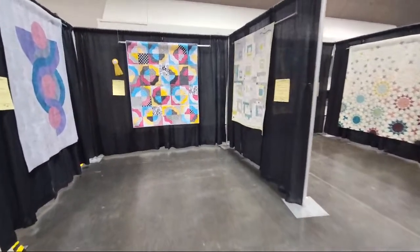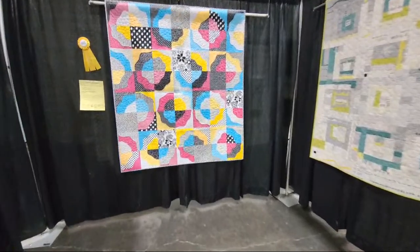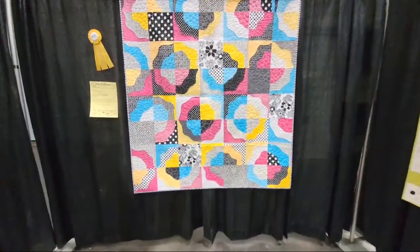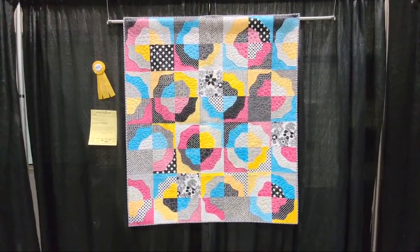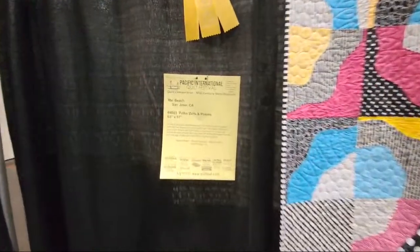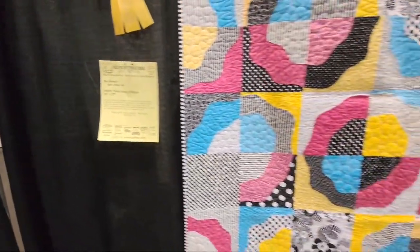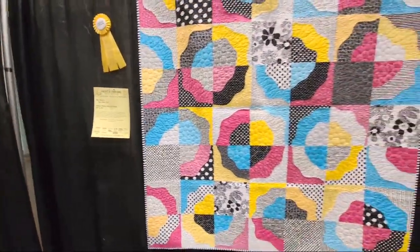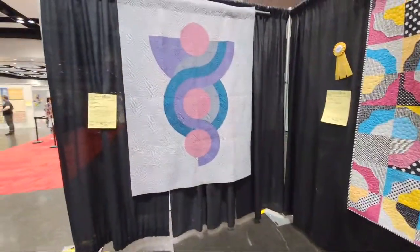Snail trail. Yes, snail trail. Was it a snail trail? That was a very detailed snail trail. This is cute. This one, third place in mid-century modern. Mel Beach. Mel Beach did a talk. I can't remember who Mel Beach is exactly, but whatever happened, people have been talking about it nonstop.